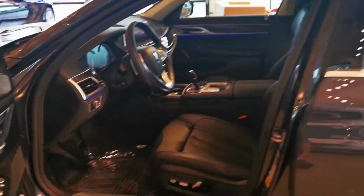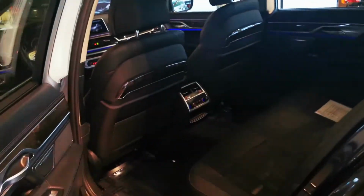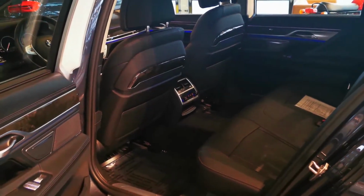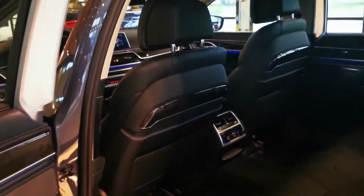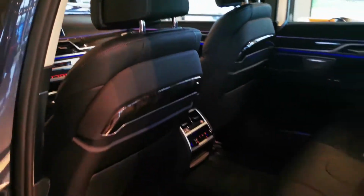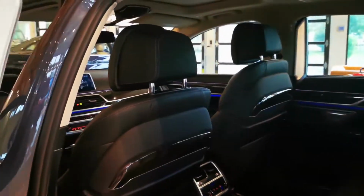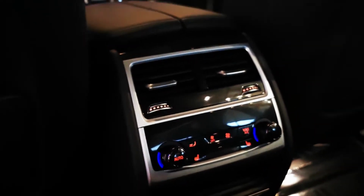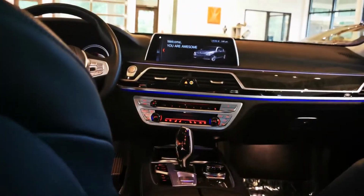7 Series are quiet, beautifully crafted sedans that are right at home, up front driving, or in the rear, being a lucky passenger. This is some tremendous legroom. Stepping in the rear, this is kind of the cool area. You have heated rear seats, climate control for the rear. It's a 3-zone system, so you have 1 zone up top for the driver, 1 for the passenger, and 1 for the rear passengers as well.